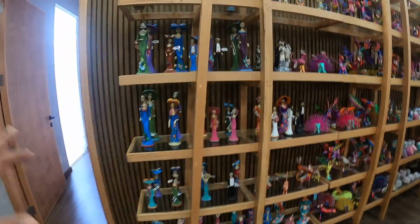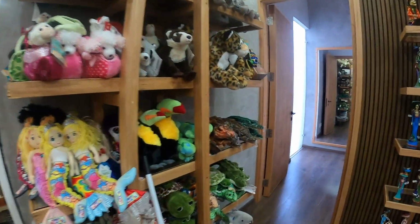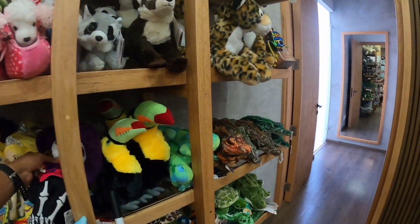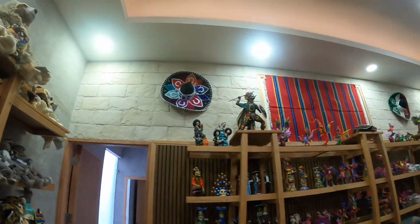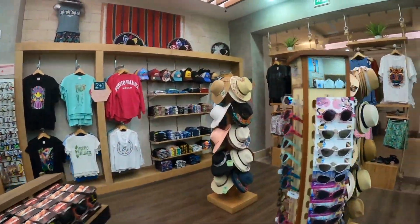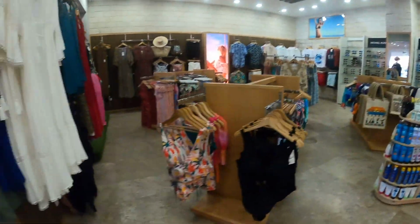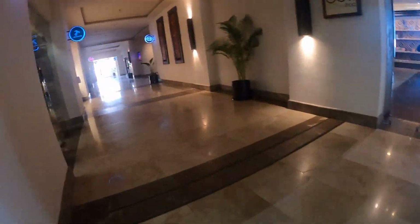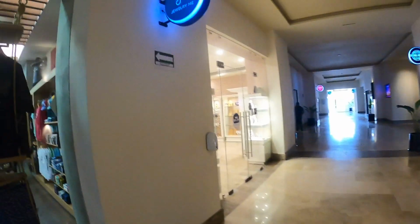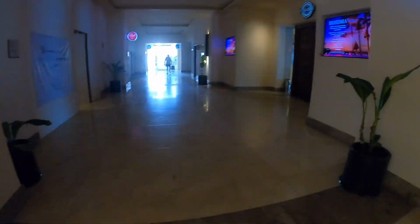They have some cool souvenirs too. So they have the traditional Oaxacan style features here. Little stuffies for the kiddos. Look at this. Sombreros, all kinds of cool stuff in here. Cool little tree here. Adios, gracias. So great option if you forget things. Obviously, I recommend packing it because it is overpriced. Here's the jewelry, if you have to buy jewelry here in Mexico.